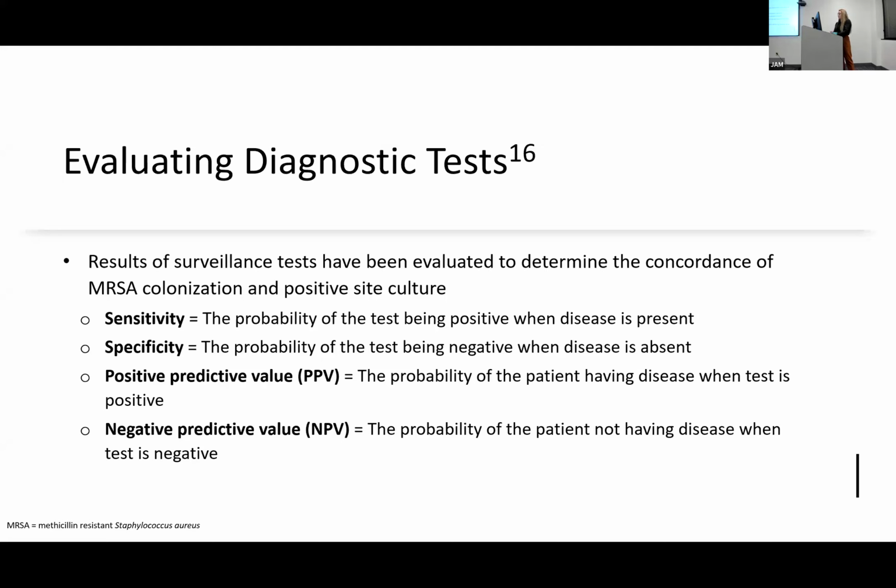Specificity, on the other hand, is defined as the probability of the test being negative when the disease or the colonization is actually absent. So therefore, an example we can say is an assay with a 100% specificity. If we use that and results are negative, we can be 100% certain that there is no MRSA DNA present. No chance of a false negative.